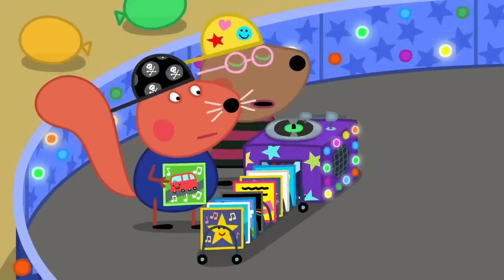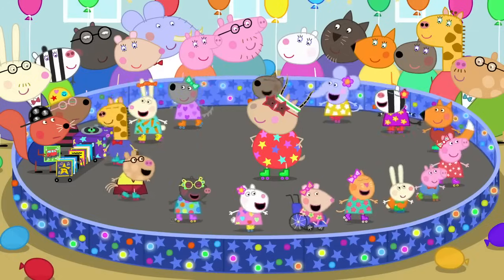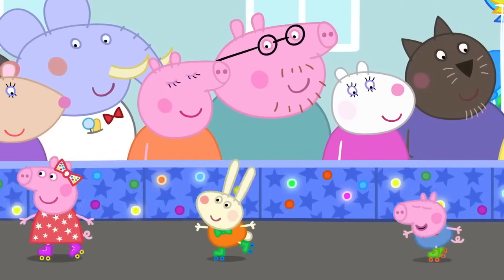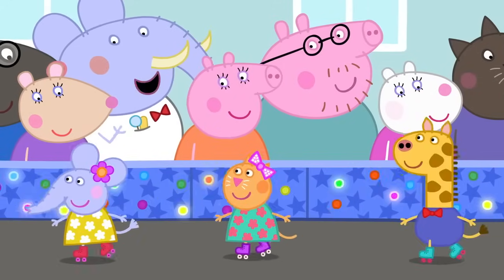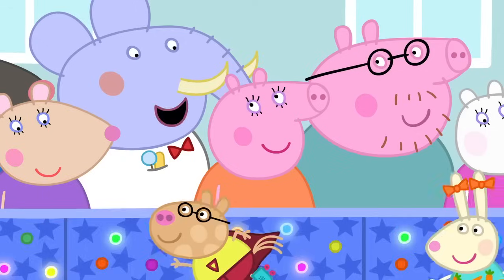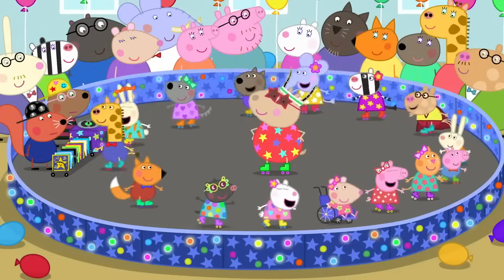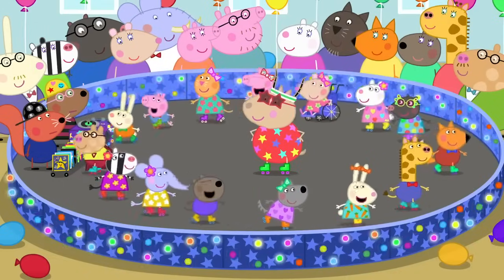Wheels on the bus go round and round. This music is so babyish. The wheels on the bus go round and round. Hello, George! Hello, Daddy! Hello, Emily! This is fun. It's the first time I've been to one of these things. How many times do the children go round? Hundreds and hundreds of times. The children love going around in a circle hundreds and hundreds of times.